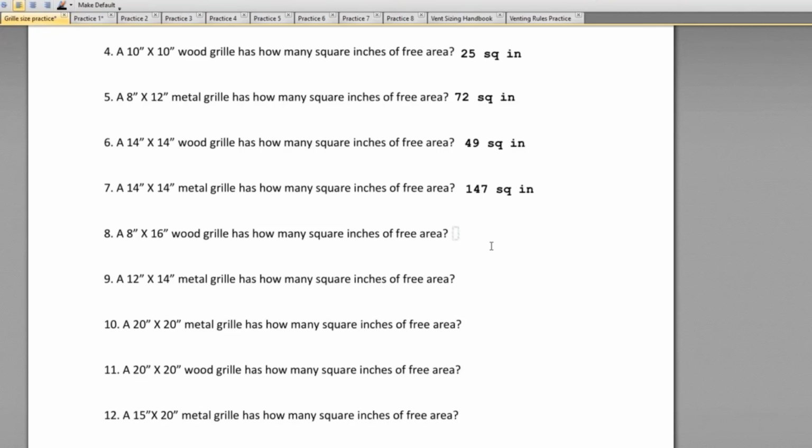Okay, it's a wood grill, 8 by 16. So it only has 25% of its free area. So you would take 8 by 16 and times 0.25. Okay, so 0.16 times 0.25, and then I got 0.4 as my total there. So is that what I divide the 8 by 16 by, right?